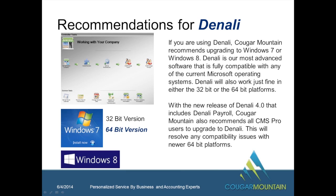We do recommend that if you are still using Cougar Mountain Professional, now might be a great time to go ahead and upgrade from Professional to Denali. The reason for that is that Denali now includes payroll, for those of you who have been holding off; Denali now has the payroll module available. With the Cougar Mountain Denali software, you will not have any compatibility problems with the newer 64-bit platforms that are coming out. And with Microsoft's big push to get everybody over to the 64-bit platform, Cougar Mountain Denali is a great option, and we do recommend all Professional users go ahead and upgrade to Cougar Mountain Denali.